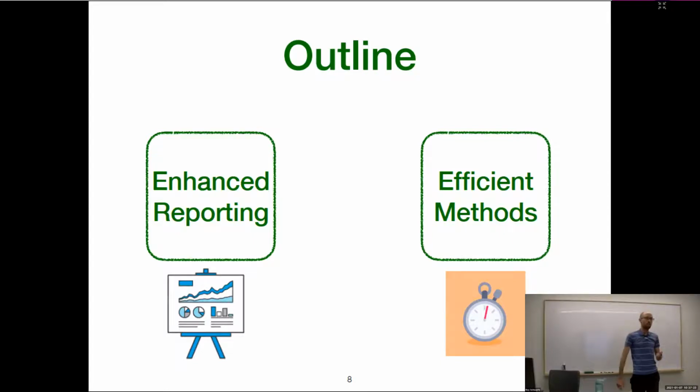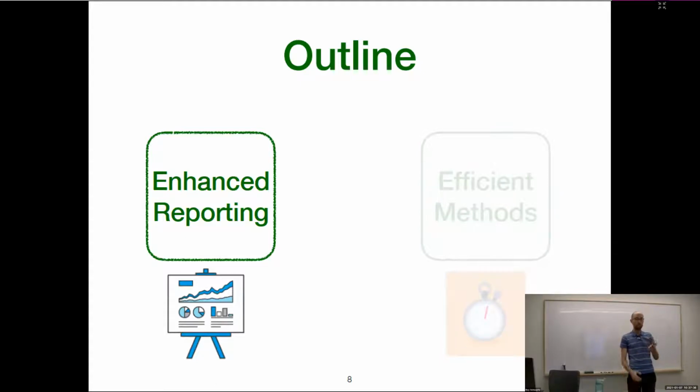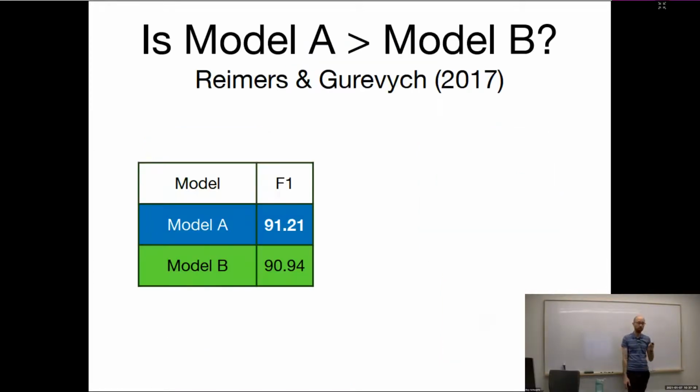Great. So here's the simple outline of this talk. We're going to talk about, again, the two main components that I mentioned earlier, to do enhanced reporting and to do more efficient processing or computation. So let's start with the first part of enhanced reporting.